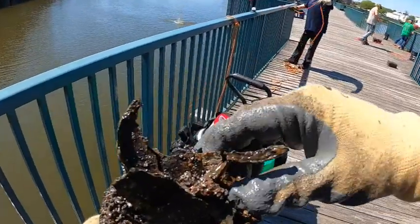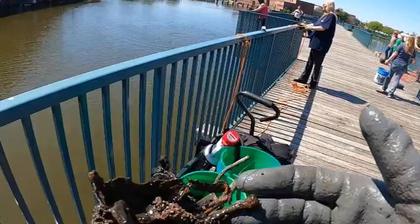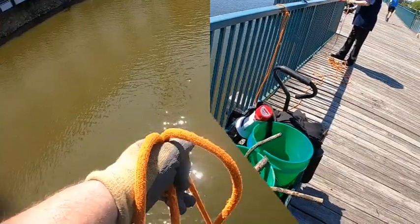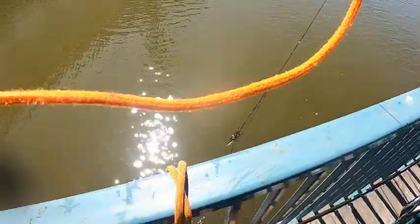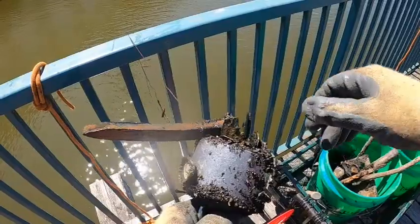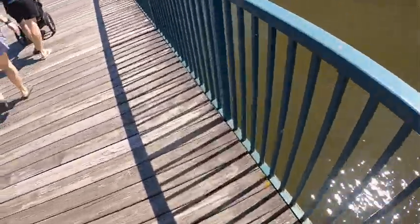Another spike, one of these long ones. And oh, here's an old bottle cap. I can't even read it. And some gobbledygook here. All right, we got something here. Got another spike, some fishing string, and a bottle cap. Here's a couple old nails. Let's go down here and see what Anastasia's up to.